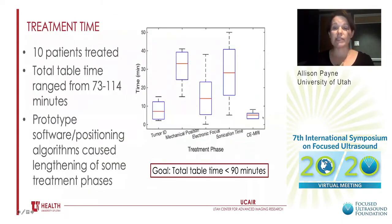Now, we have evaluated this system on 10 patients. Unfortunately, COVID has paused our clinical trial. But for these 10 patients, the mean treatment time ranged from 73 to 114 minutes. And this breakdown for each aspect of the treatment is shown here in this graphic.